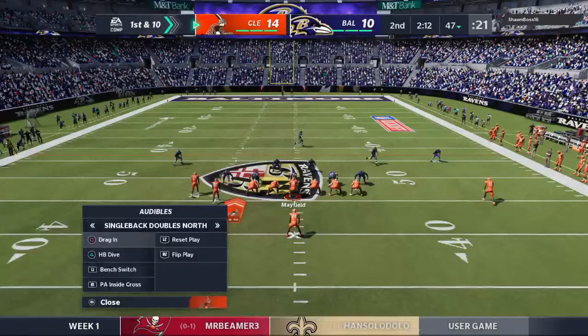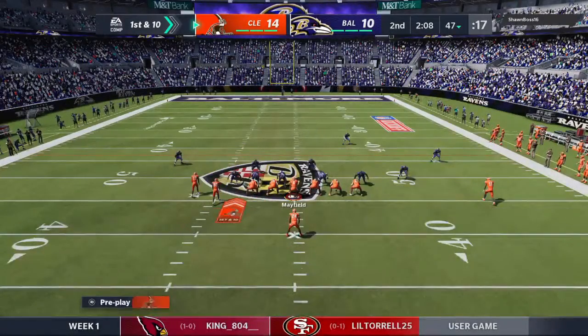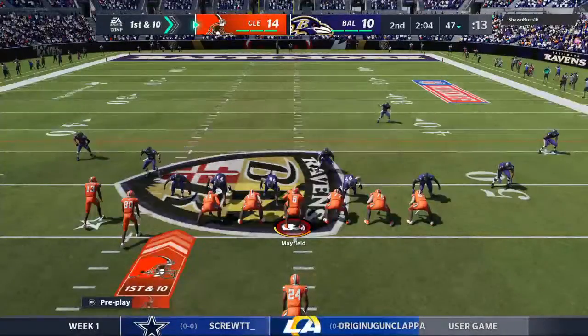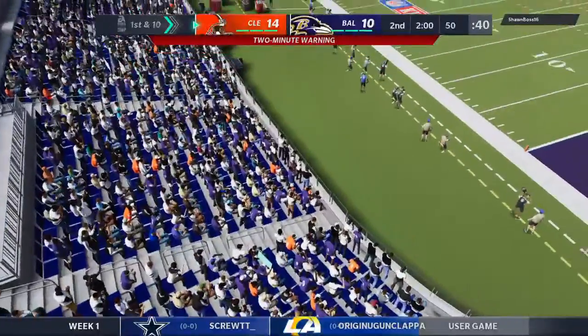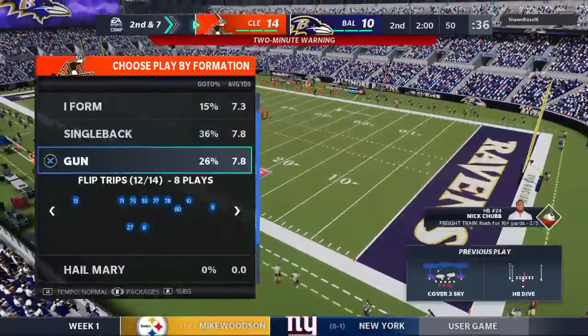They don't need to run another play here before the 2-minute warning. Let's see if they do it anyway. They run again on first down, Chubb, and he'll get 2 or 3 out of that one, as that is going to take us to the 2-minute warning.